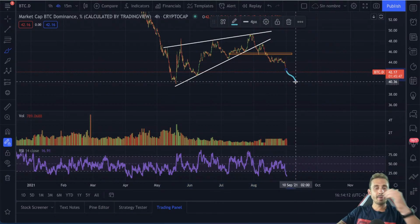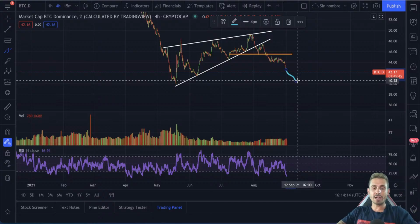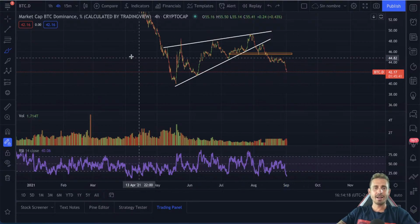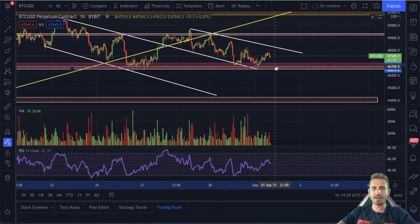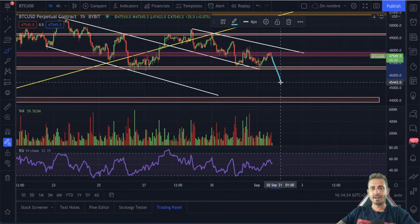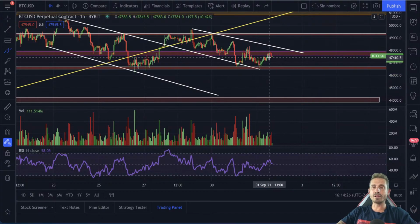So I think altcoins should be doing okay, unless Bitcoin does have a severe drop from these levels. Now, we are dropping very fast. If Bitcoin suddenly collapses from here, then it's not going to be looking good for altcoins. What we want to see is Bitcoin going up, the Bitcoin dominance going down.